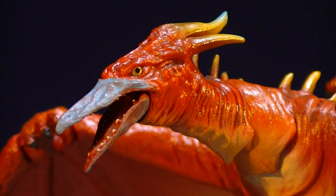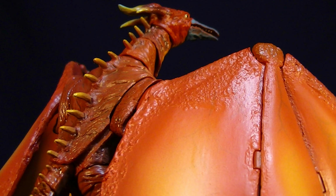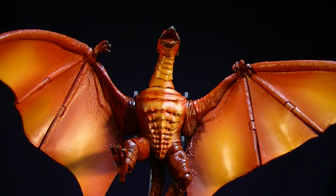So overall, the SH MonsterArts Fire Rodan, I think this figure is actually pretty sweet. I love the amount of detail and articulation this figure has, and the accessories they come with are actually really sweet, and as a total package, this figure is awesome. Actually, Steve, I'm surprised how much articulation he has on him. Yeah, especially for how small of a figure this is, he actually bends pretty well.